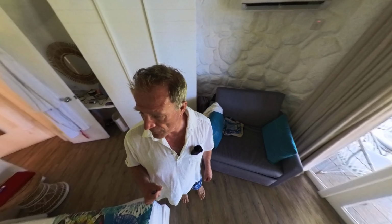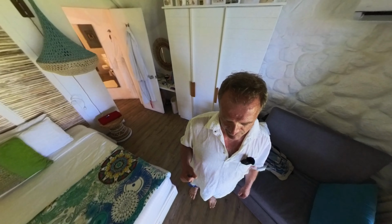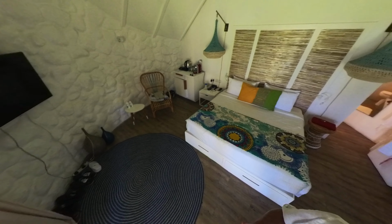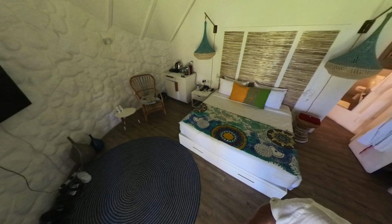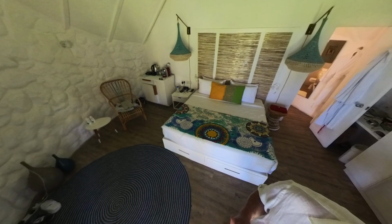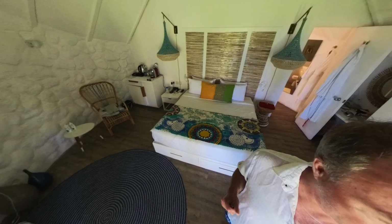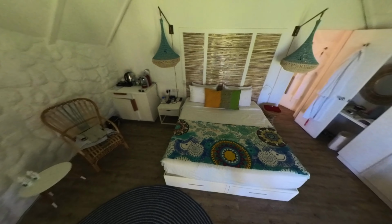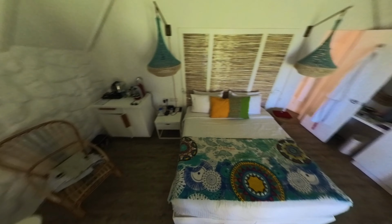So overall, we're impressed with this room. It's bigger than the standard bungalows, which are semi-detached. It's about 50% bigger. It's that much closer to the beach, which we think is great. Okay, well that's the tour of the room for now.